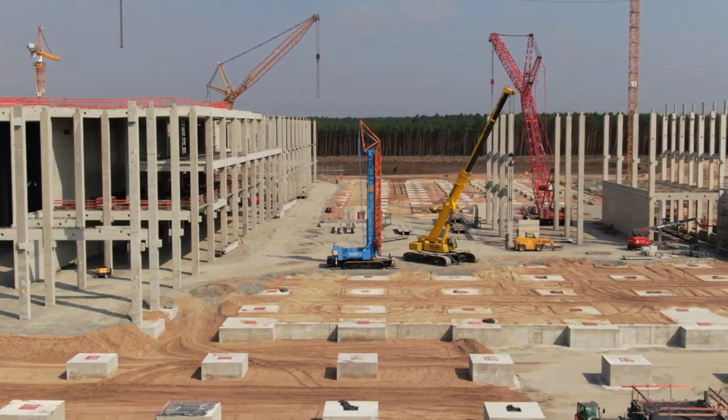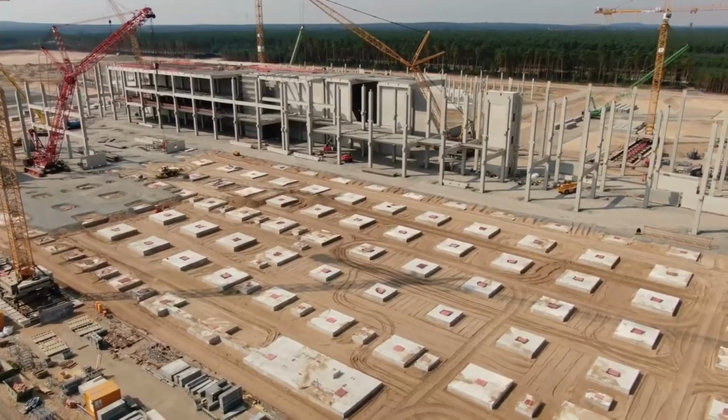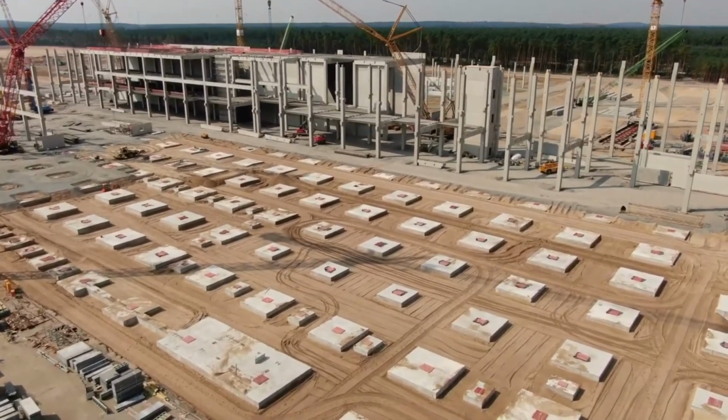6 months ago, the site for the future factory was a pine plantation, and today we can already see the outlines of some buildings.